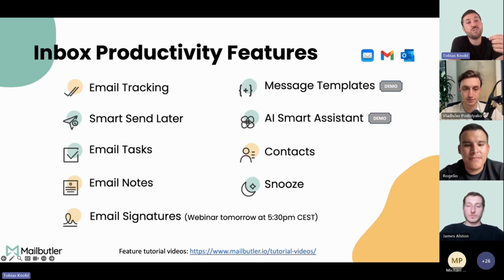For example, the first feature is email tracking. Maybe you heard about email tracking. It allows you actually to see if your email has been opened by the recipient. And we are even providing information such as on which device, in which country, how often the email was opened, and even if a link was clicked in the email.